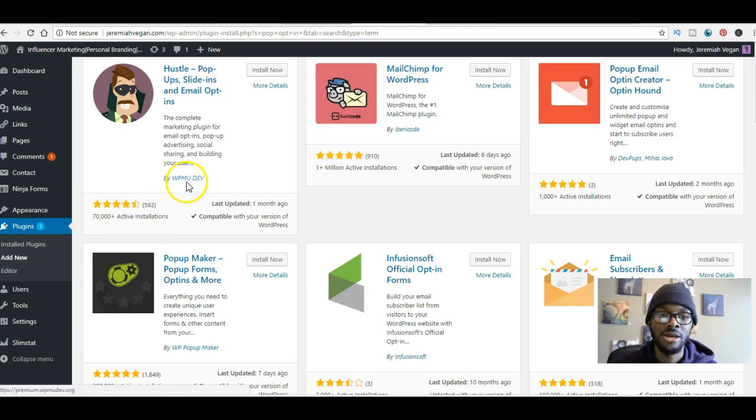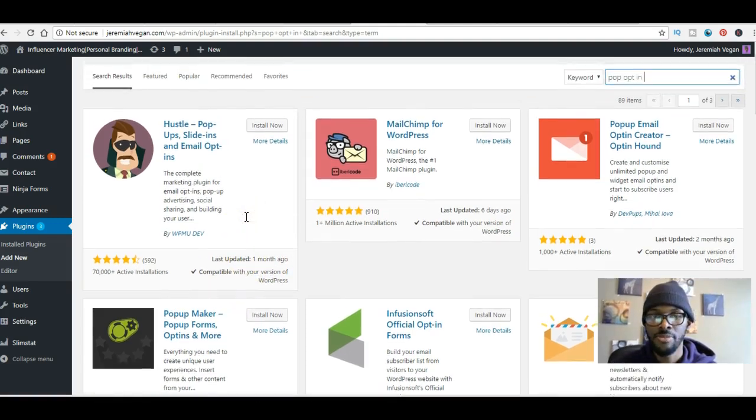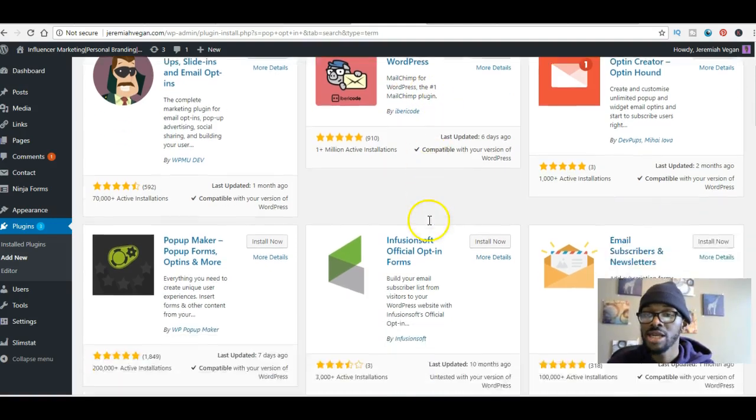This was created by WPMU DEV, and it said it was last updated about a month ago, so it gives you a little overview of the plugin, as well as the MailChimp plugin. I actually use MailChimp to capture my emails right now, till I change it. We'll see. MailChimp for WordPress is the number one MailChimp plugin. So they give you so many plugins for pop-ups.